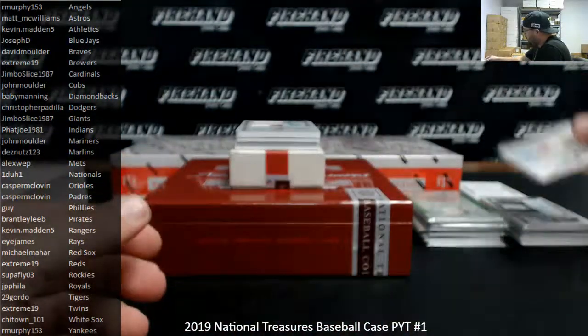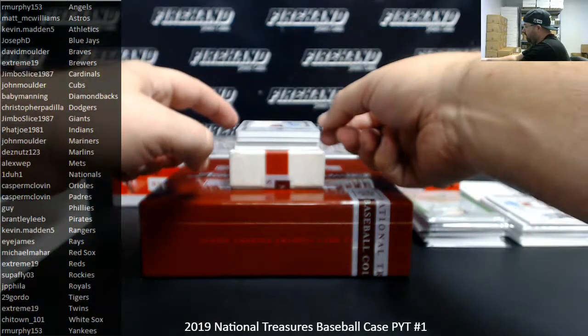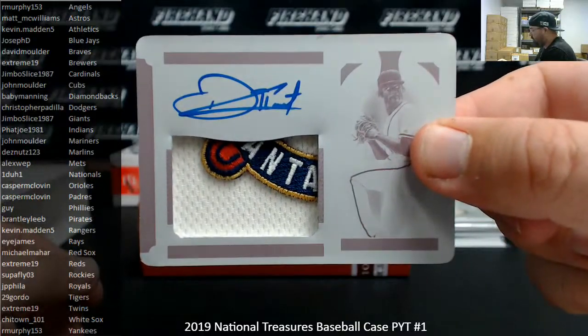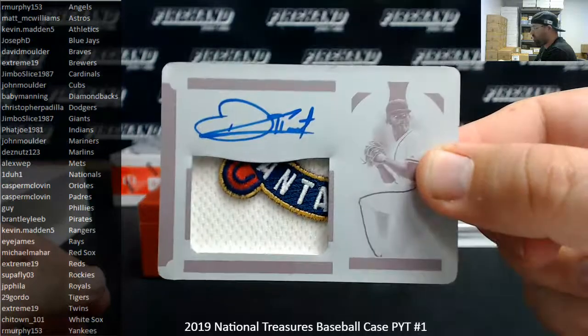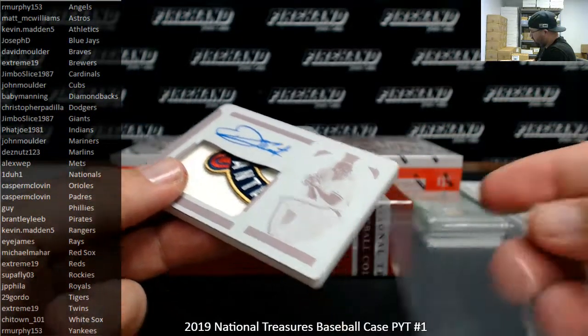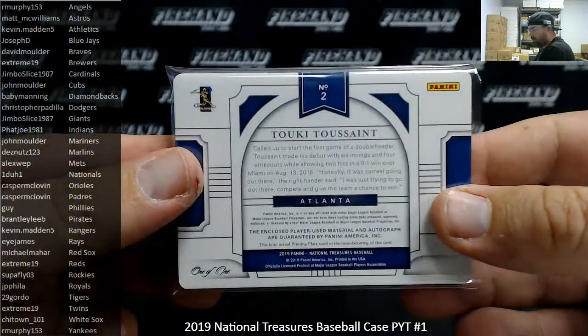Very good. All right, our next printing plate is a RPA magenta plate for the Atlanta Braves. Touki Toussaint. Pretty cool looking card right there. Is that Touki Toussaint? Yeah, sure is. Braves, David Mulder, congrats. Uno de uno.